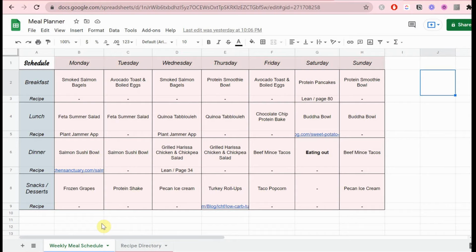You can use this to kickstart your meal planning and make it a lot easier for you. Definitely get it for yourself. I think it's very useful. You don't have to go to the kitchen anymore and think of what you should eat. You just have this spreadsheet, just whip it out. You know exactly what to do.